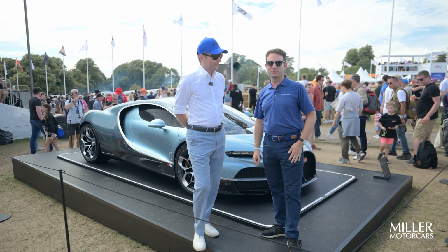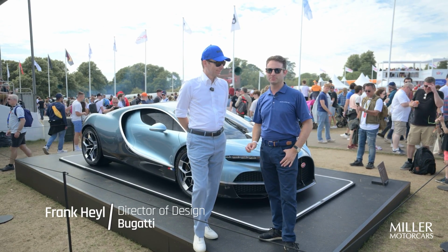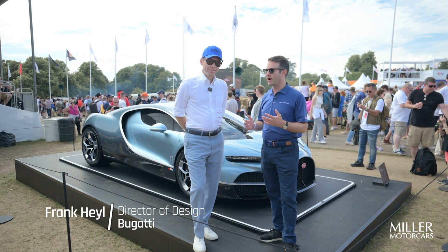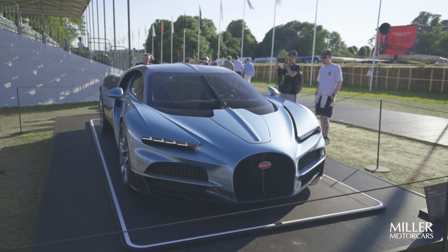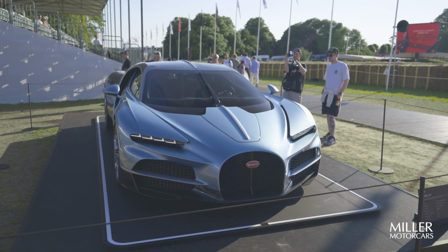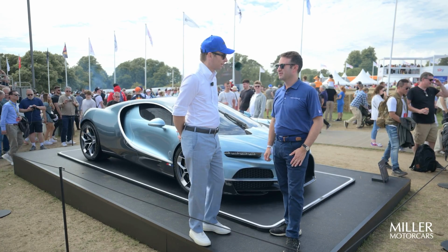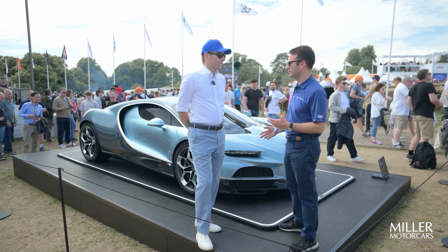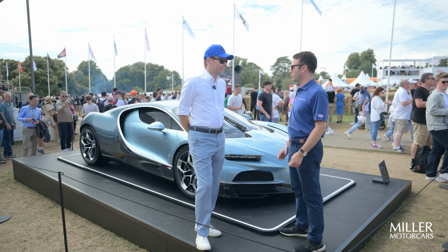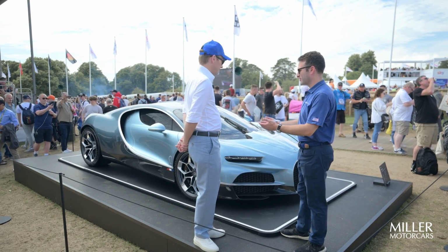We're here at the 2024 Goodwood Festival of Speed with the design director of Bugatti Automobiles, Frank Heyl, which is quite exciting, here with the new Tourbillon, which has been a project that Frank has been working on for a matter of years. Well, we started in 2021, I would say. Wow. Behind the scenes, this has been quite exciting because I think there was a lot of anticipation as to what the future would be for Bugatti.